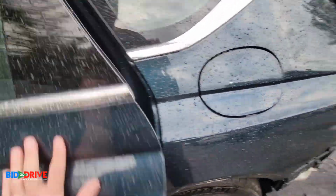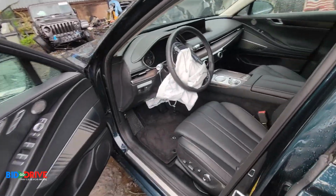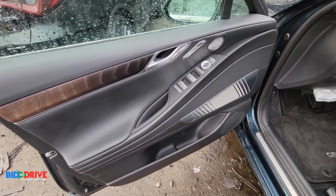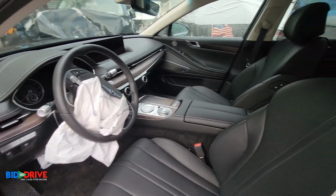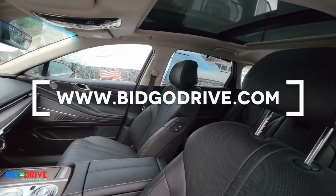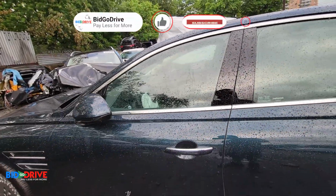There's a little pressure on this door. Collision damage here. And in the front here, pretty nice. So you're gonna need the steering wheel airbag and the knee airbag. Really nice vehicle, nice build. 22 model.